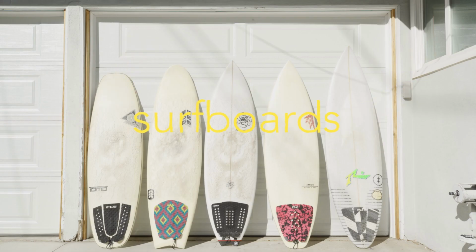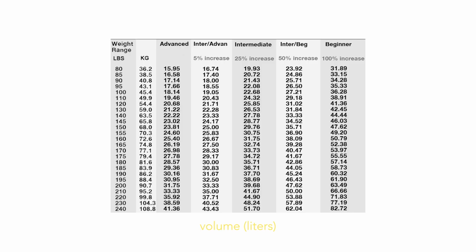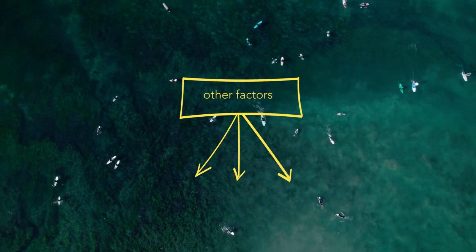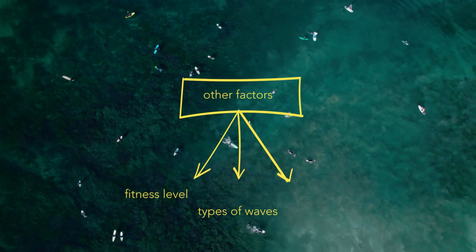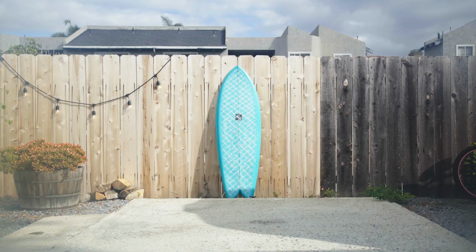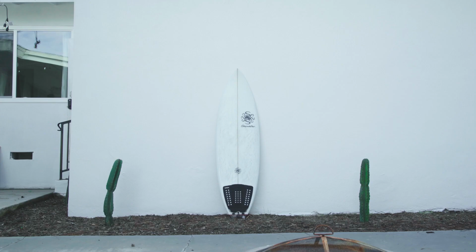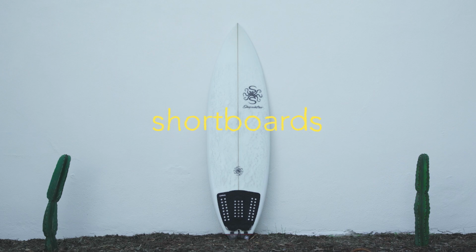Let's talk surfboards. Surfboards are measured by length, width, and thickness to give the total board volume. Here's a basic size chart of recommended surfboard volume based on your personal weight in relationship to your surfing skill level. Other factors that'll come into play are your fitness level, the types of waves you'll be riding, and your desired riding style. There are many different types of surfboards out there, but the 2 main categories are longboards and shortboards.